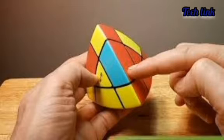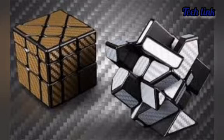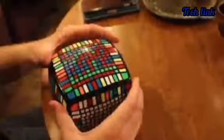Once you start getting it right, it's amazing to see how the different colored blocks fall into place as if by magic. Even though many years have passed and many ways to solve it have been found, the cube is still just as remarkable as it was when it was first made.